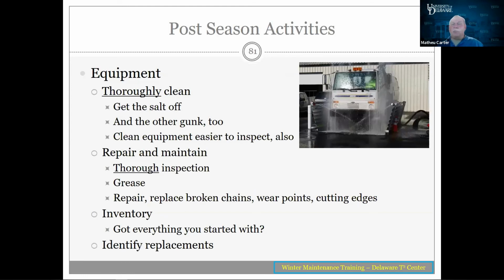So now's the time where, even though we've tried to clean the equipment between storms, we really want to do a real thorough job of cleaning the equipment. We want to get some high flows across the equipment into the nooks and crannies. We want to get some high pressure in some instances. There's a couple of good videos that we've linked on our Facebook page in the last month or so, but you can also find them yourselves.